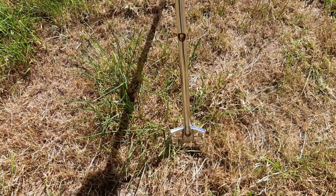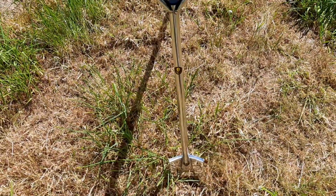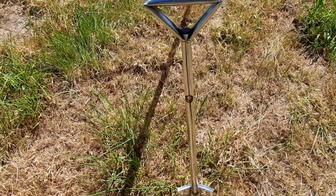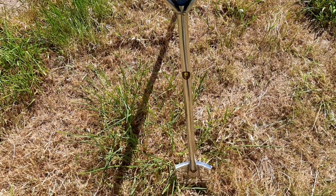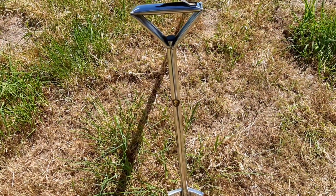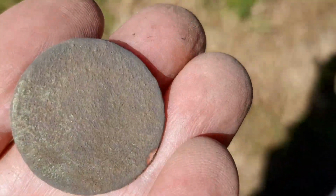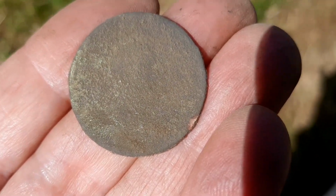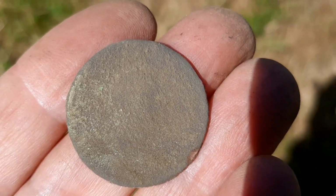So here's my nice sparkly new spade, and I'm trying it out for the very first time today on my birthday. It's a Black Adder. Yeah, it's chopping through this dry ground really well, and I am pleased with it. So that's my first find for today. It's a George III penny, possibly.